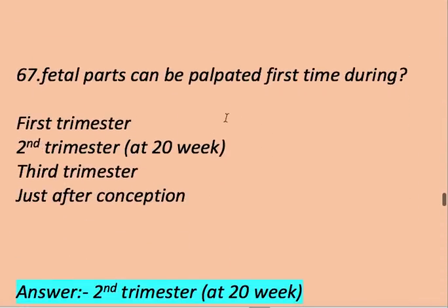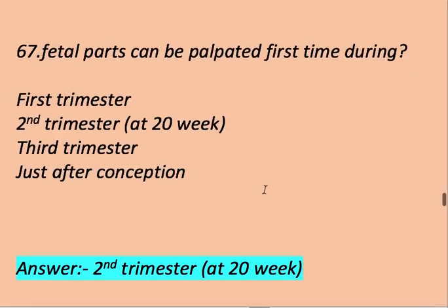Next question. Fetal parts can be palpated first time during: option first trimester, second trimester, third trimester and just after conception. Right answer is second trimester, at 20 weeks. Fetal parts can be palpated first time during second trimester, at 28 weeks.